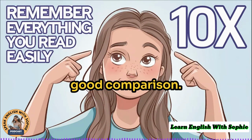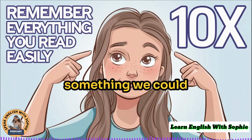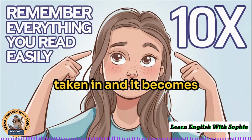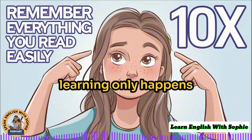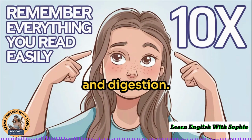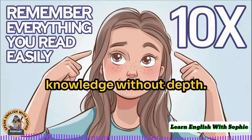That's such a good comparison, Chris. Just like overeating, overconsumption of information leads to something we could call mental bloating. You feel overwhelmed by the amount of stuff you've taken in, and it becomes hard to remember or apply any of it. And here's the thing. True learning only happens when you balance these two stages, consumption and digestion.